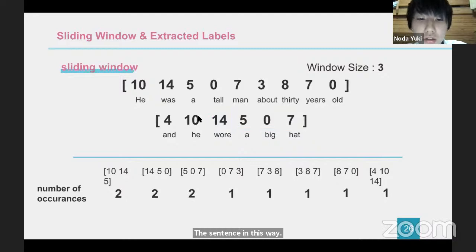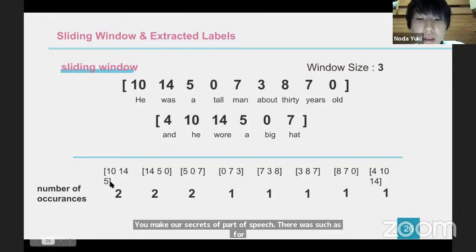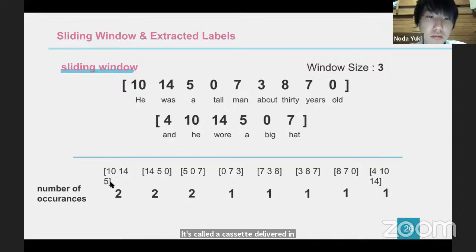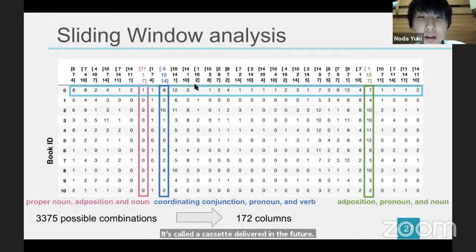The numerical sequence of part of speech levels such as 10, 4, 5, extracted by sliding window counting, is called extracted levels in the future. This table is a result of the actual tabulation. This table has about 1,400 rows in total, and this is a part of it. On the left is the book ID. On the top are the extracted levels. Convert the counted result into a percentage.